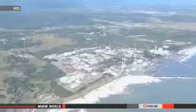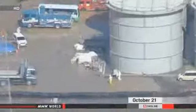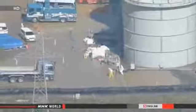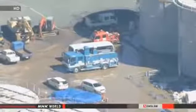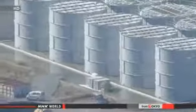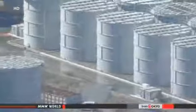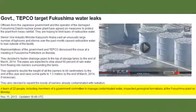They decided to attach drain pipes to the tops of tanks that store contaminated water by the end of March 2014. They estimate this would divert about 60% of rainwater. They agreed to double the height of all the barriers around the tanks to 60 centimeters by the end of this year and raise some parts to 1.3 meters by the end of March 2014 if necessary. And they'll repaint barriers that have been contaminated with radiation.